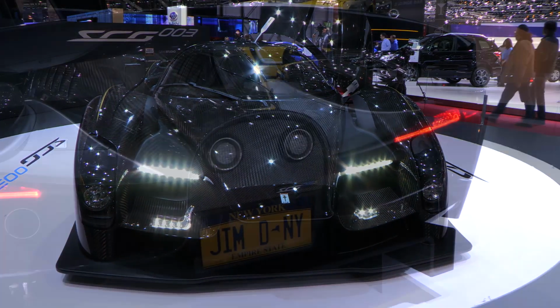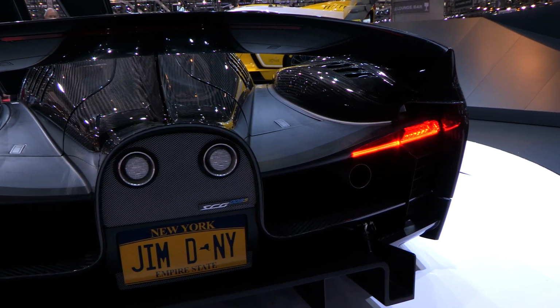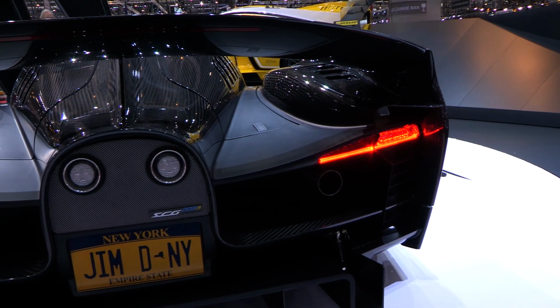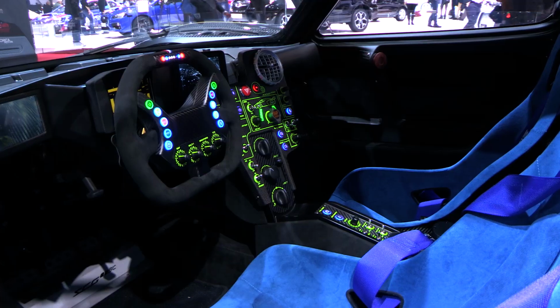Absolutely. 2.6 million US, I'm hearing? That would be about it. It's 2.1 million euros for the race car, and the road car is 2.3 million euros. Okay. What does that get you?